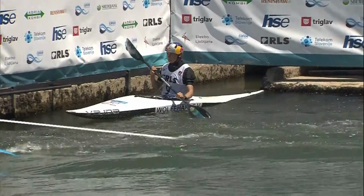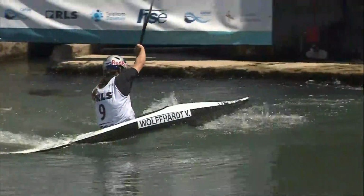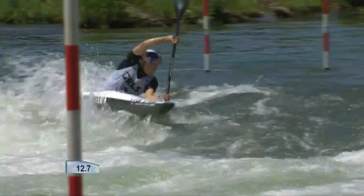So next to start from Austria, it is Victoria Wolfhardt, a two-time under 23 European champion. And well, you would expect her to put in something special. She was finalist in Bratislava last weekend, finished ninth in the final at the second World Cup. And wow, great line there through the drop into the upstream gate two. Yeah, she kept her nose down with the curl, so it fired her really nicely into gate two.